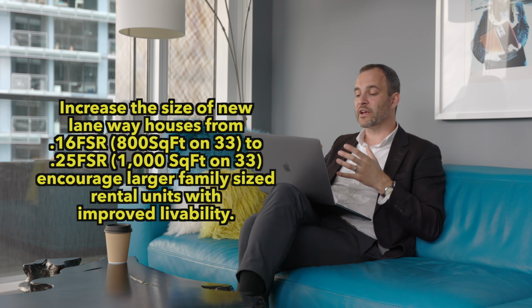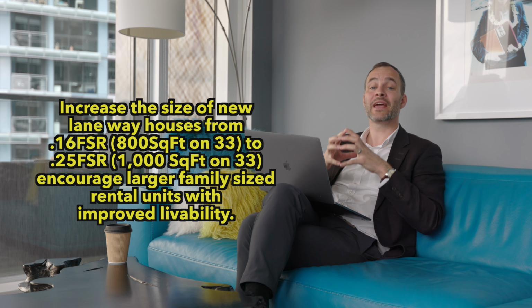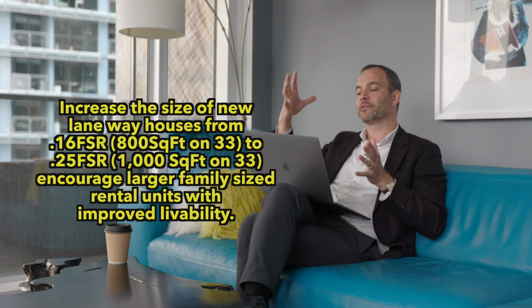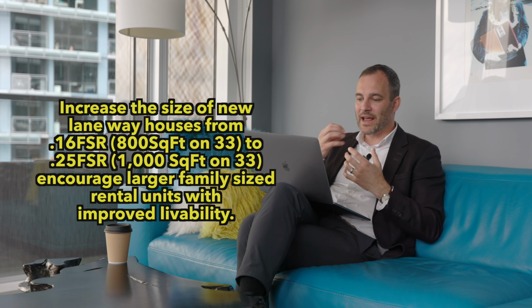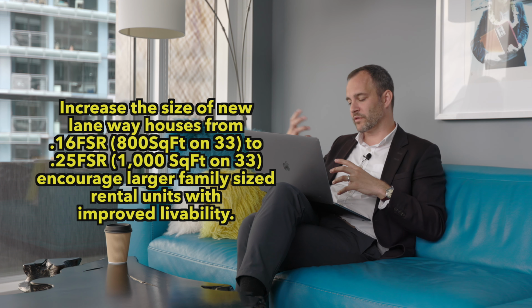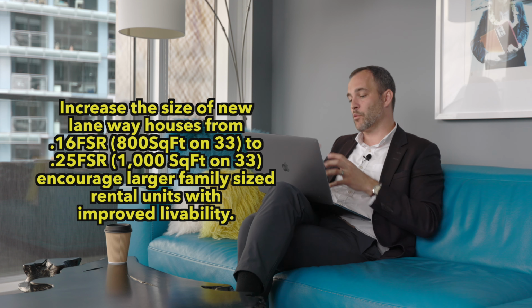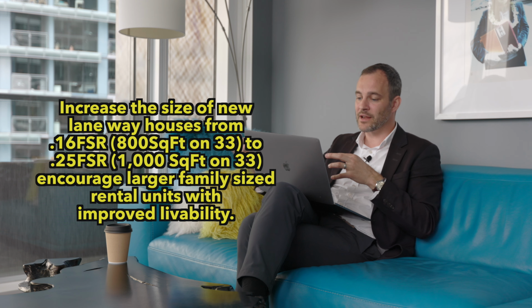Increased size of the laneways. So again, standard lot right now, you've got 0.16 FSR, so you can build 800 square feet. They're going to up that to 0.25, so you can build those laneways at 1,000 square feet. Again, improved livability, they're calling this. Of course, you sell something at X amount per square foot at 800 feet or X amount per square foot at 1,000 feet. You're not getting direct affordability benefits here at all, in my opinion, but it's allowing for more of these to be built.